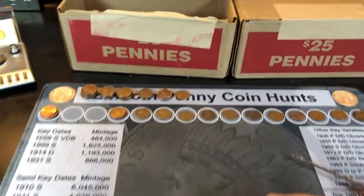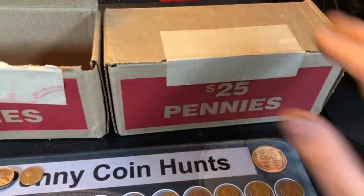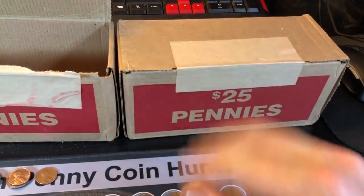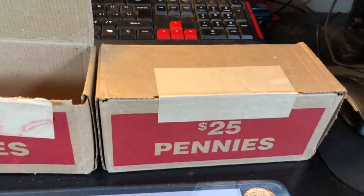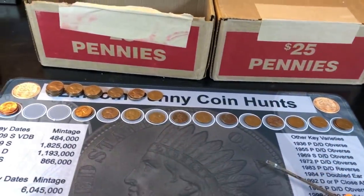So 14 after 2 boxes means we've got to find 16 in this box. Good thing about pennies, you never know, we're going to get a really good box. Hopefully we can get at least 6 to get to 20, fingers crossed. But my goal is 30, so you better perform, box. All right, dump those, slide that over, do a live opening. Fingers crossed it is circulated cents, and then we'll get to hunting.